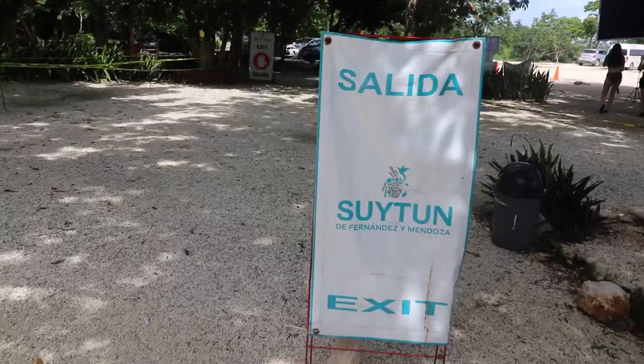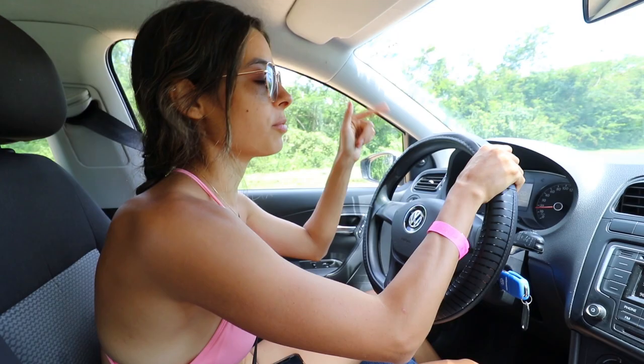Alright guys, so we are en route to the next cenote. There's another one nearby here in Valladolid. It's called Cenote Oxman, and it's another pretty famous one, so we're excited. I think there's some rope swings, so that should be really fun.